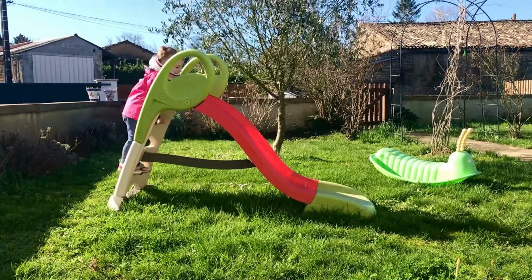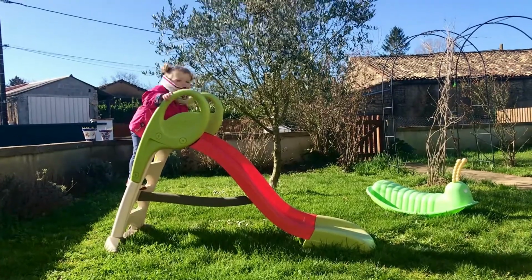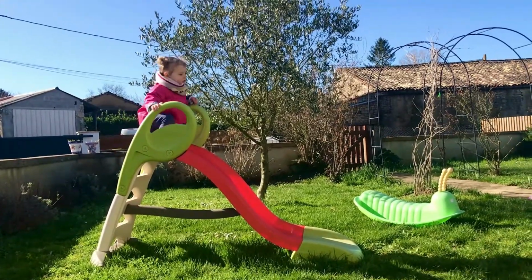The next two items are more outdoor. You could actually have them inside if you had the space, but they're outdoors in our house. The first item, which she has absolutely loved, if you have the space, is a little slide. We picked this one up second hand, and I think we paid like 10 or 15 euros for it. And she has absolutely loved this.